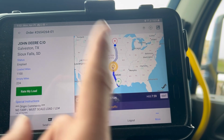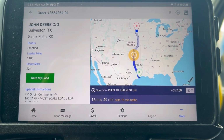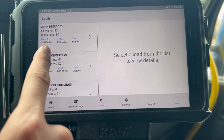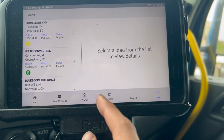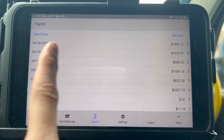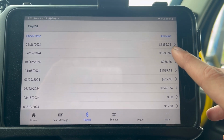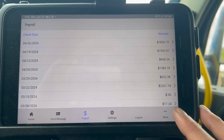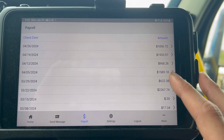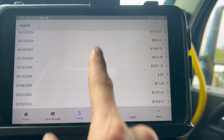No tarp here, but we did have a tarp on the last one, so about 2,600 miles this week. Nothing spectacular, but we had 1 tarp, so that's $100 extra. If we go here, we can see the past couple months of payroll. So these are all how much I made net. So the past few weeks, as we can see, have been pretty decent. This is as far back as it'll let me go.